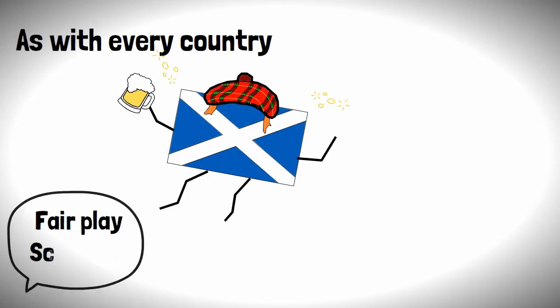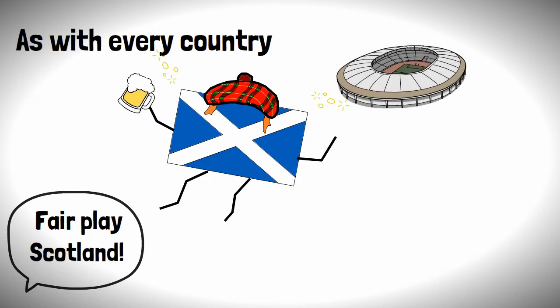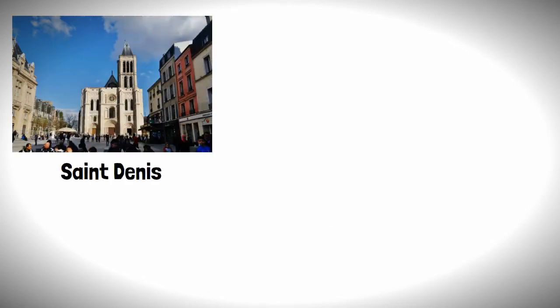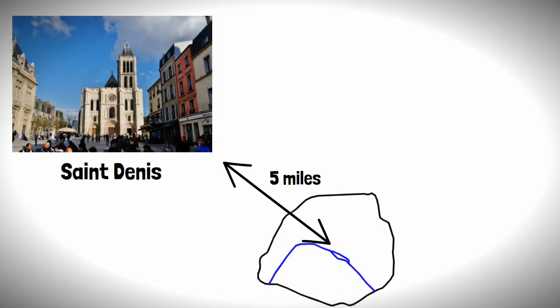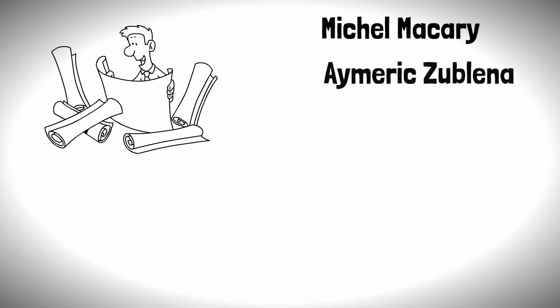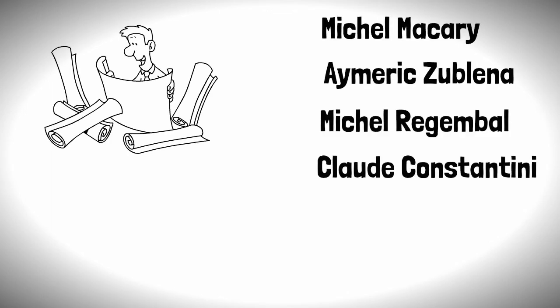As with every country these days, except Scotland, fair play Scotland, the national stadium was to be located close to the capital, Paris. The area that was to be chosen was Saint-Denis, 5 miles north of Paris, on the site of a former gasworks. Once the site was chosen, it was time to get down to designing it, which was in the hands of a squad of 4 architects.